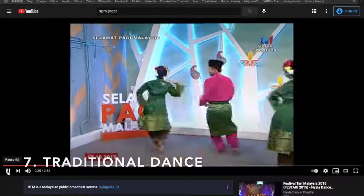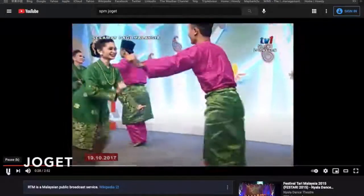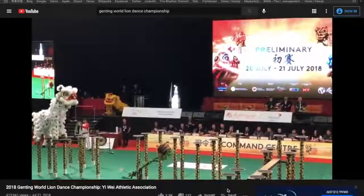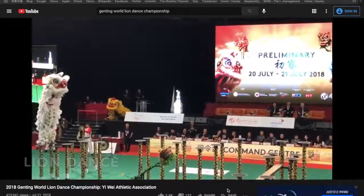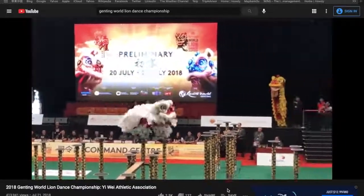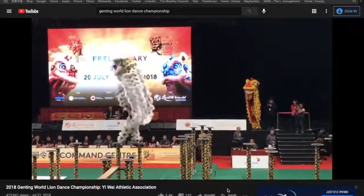Traditional dance. The first one is a Malay dance called joget. It is a dance performed by couples with graceful but fast and playful movements. The second example is the lion dance. It is performed usually during Chinese New Year or the opening of a business establishment. Malaysia has its own lion dance championship called the Genting World Lion Dance, and it is regarded as the most prestigious championship.